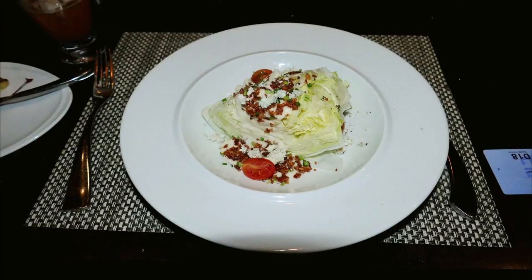This is my choice of salad, just a classic wedge. I like a wedge salad with the blue cheese and the bacon crumbles. This one was really good, but you look at the size of that bowl on the placemat, and again, it filled the placemat. It was a huge salad, and I can say that it was a mistake to eat it, not because it didn't taste good. It was amazing, but there was so much more still to come.